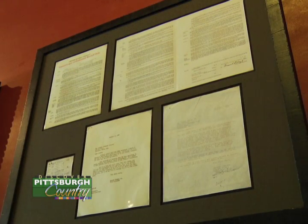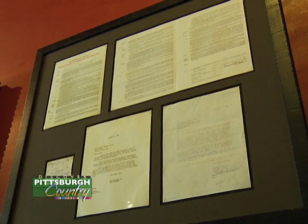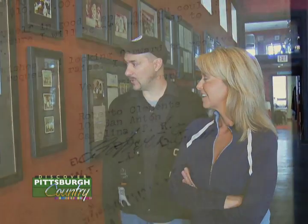Here's a couple of negotiations with Branch Rickey about a contract in '56, and Branch Rickey's trying to teach him about what a batting average is, slugging percentage, and all that stuff. Just some great pieces. Here's the apartment brochure and contract and some paperwork. The Pirates are going to pay half of his rent. How cool is that? Joe L. Brown, he becomes really good friends with Joe L. Brown.